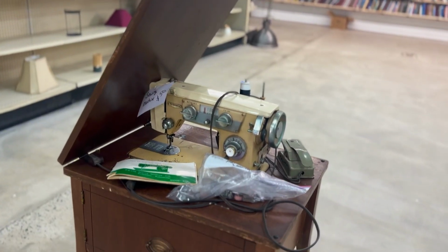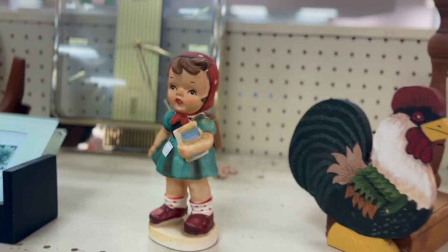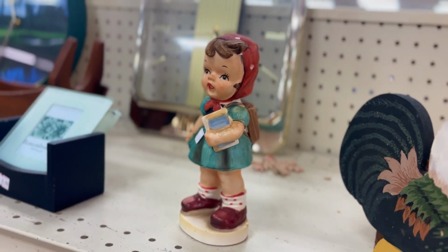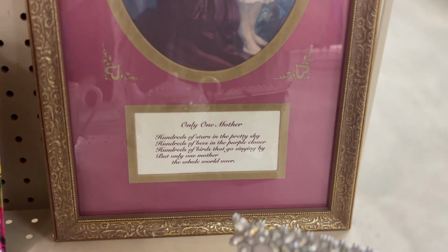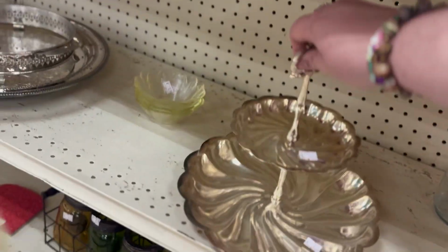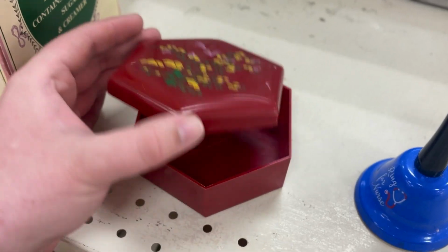All in all, they had some really great stuff. I will definitely be coming to this one more often because they have a lot more decor, which is more my thing. I don't really look at clothes that often just because most of the time I'm not going to find anything that'll fit me. I'm 6'4", so it's impossible to find clothes.